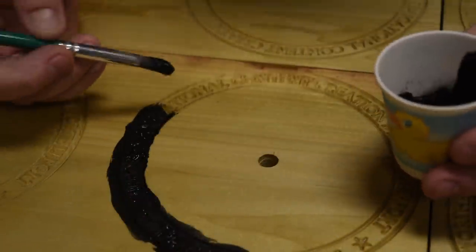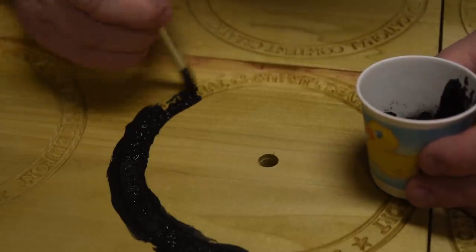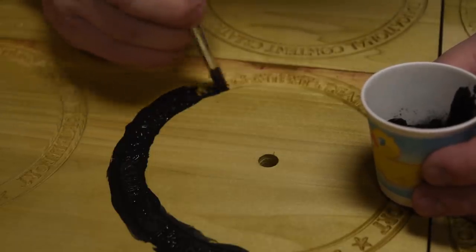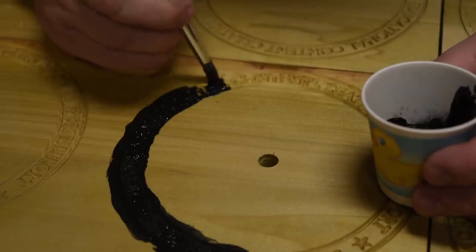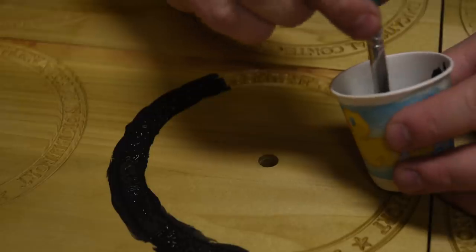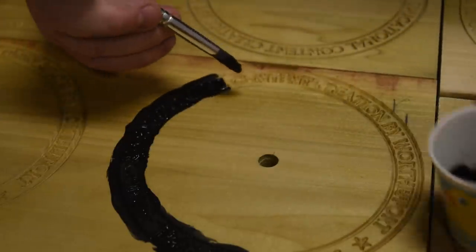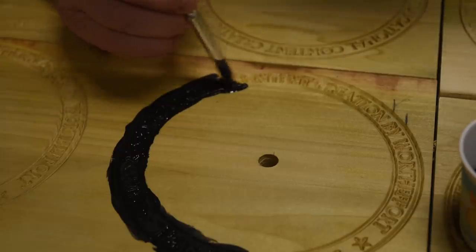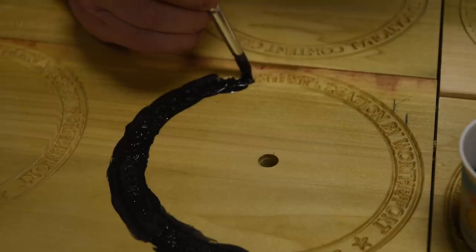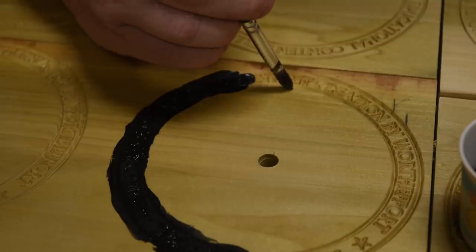Then it's just a matter of applying some milk paint. I like milk paint just because it's easy to work with and it soaks into the wood. That way you can use different layers of colors, and as that piece ages, as the wood gets worn down, you'll get those colors showing out. That's one of the cool things about milk paint, is that it does soak in. But that's also something I don't want to happen in this kind of situation, because I don't want it to bleed into the wood. So that's what that layer of shellac was there for.